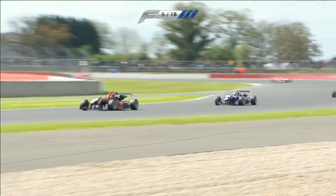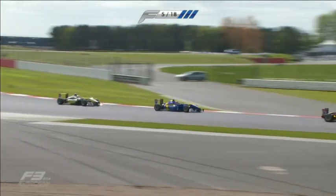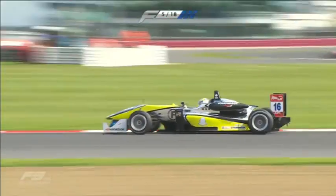But Jordan King with that bit more experience behind. Just that tiny bit quicker at the moment. Starting to close in on the French driver. Good battle going on here for 15th place. Well, for 13th, 14th, 15th and 16th actually.